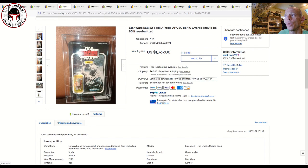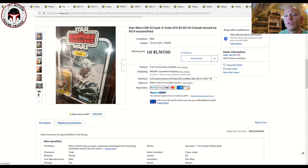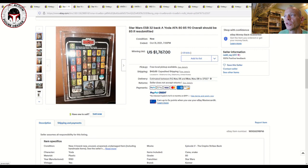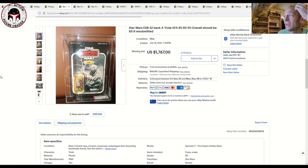That just seems inordinately high. I mean, this is the most common, the most heavily produced Empire Strikes Back card in the Kenner line, and just a U.S. card, 32 back B. $1,767 on 48 bids was the final sales price.